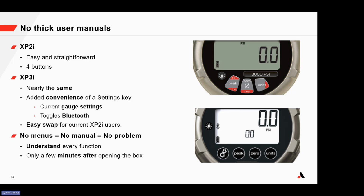And if you're not an XP2i user and you're stepping right into the XP3i, there's no menus, no manual, no problem. You're going to be able to understand every function only a few minutes after opening the box. Very, very easy to use. It's a great user interface. And again, stepping from one to the other, you don't have any training downtime. You're stepping right from basically one interface to the other interface with a few added features.